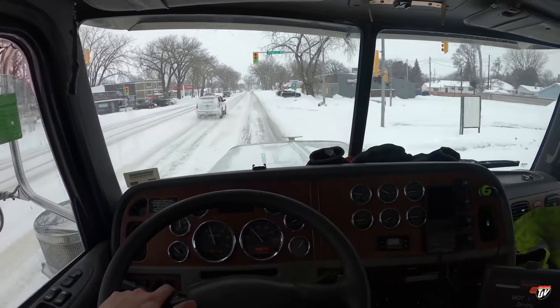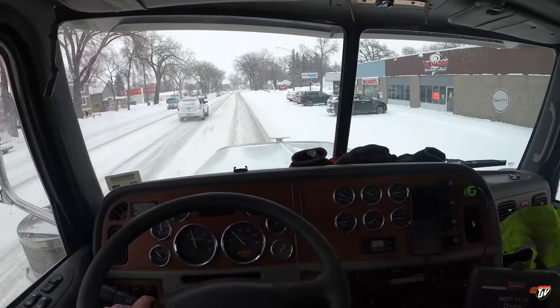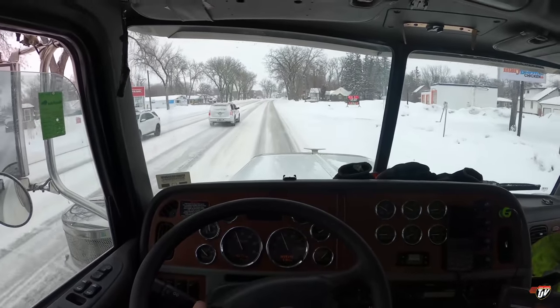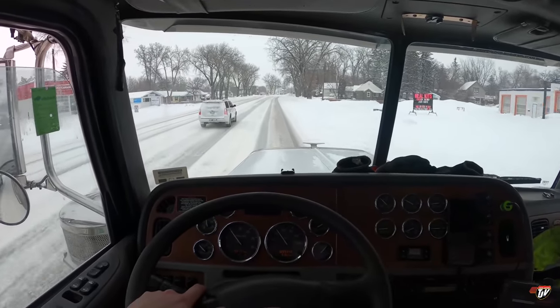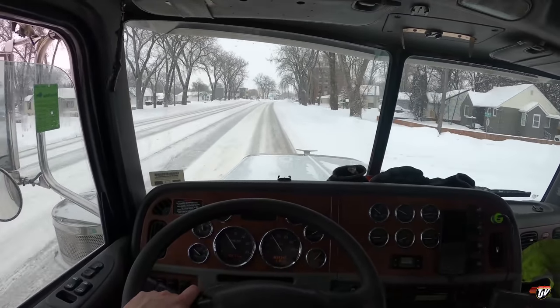I don't even know how far through town I am. This used to be the Trans-Canada. See, this is Highway Trans-Canada 1A, which means it's the Trans-Canada that goes through town. This used to be the main highway, and we had to go through here every single time when you're going east to west across the province, before they built the bypass.